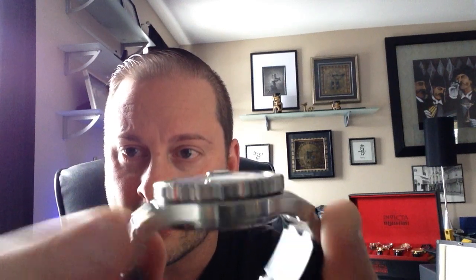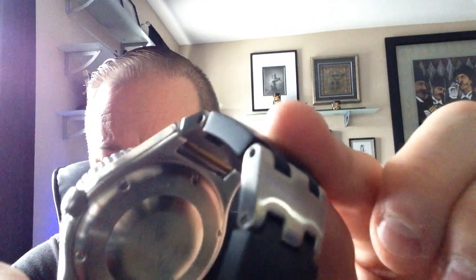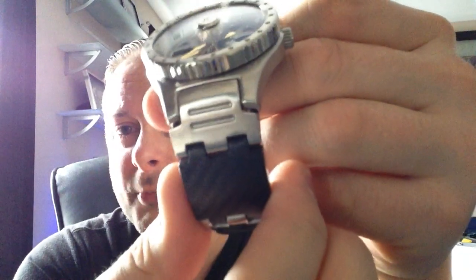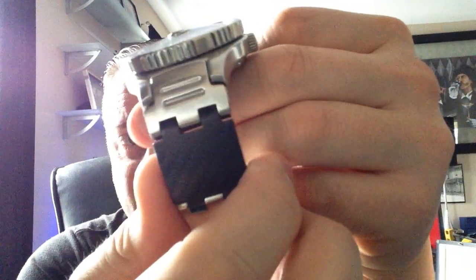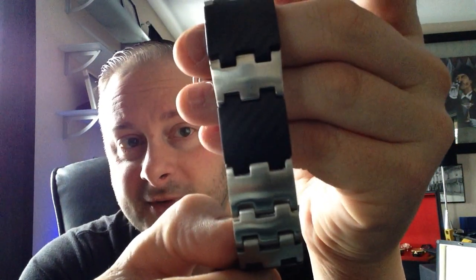This beautiful CNC machined case and bezel. The bezel is non-rotating, of course, which you don't really need it to rotate for any purpose on this watch. Sides of the case. You get your case back on it, which appears to be a screw-down case back with your Visser logo. The band is very, very sturdy on this particular piece. You see the links alternate between a stainless steel band and, of course, your carbon fiber links, which is actually really interesting. I've never really seen too many watches or watch companies using this material before.